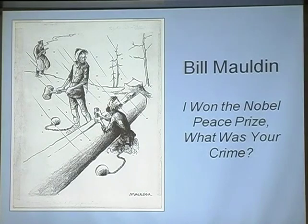Bill Mauldin was a two-time Pulitzer Prize-winning editorial cartoonist from the United States. He was most famous for his World War II cartoons depicting American soldiers Willie and Joe, two weary and bedraggled infantry troopers who stoically endured the difficulties and dangers of duty. The cartoons were broadly published and distributed in the American Army. The library holds over 2,000 drawings by Mauldin, including this Pulitzer Prize winner.